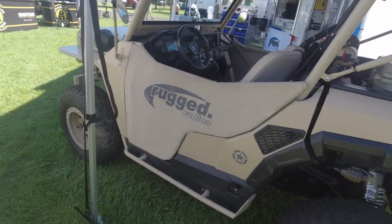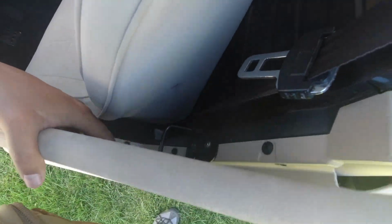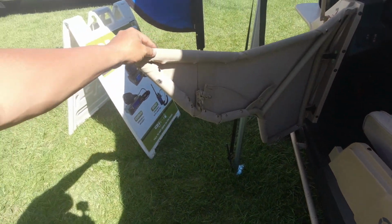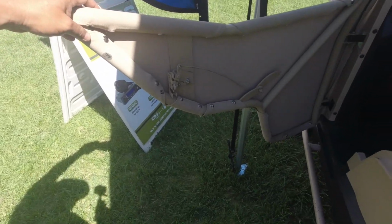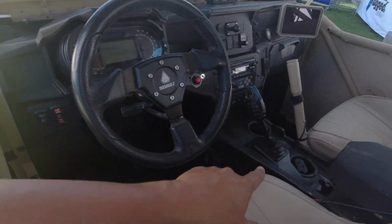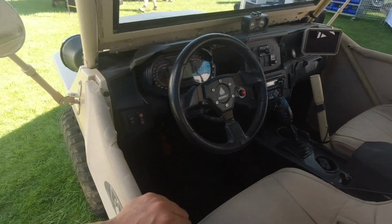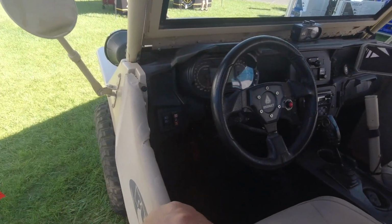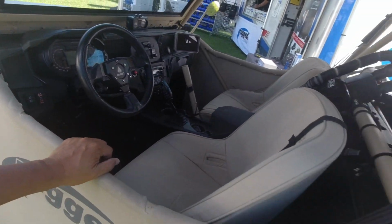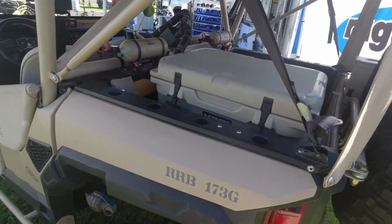It's got the canvas doors. How do you open this? Oh yeah, look at that. That's pretty nice. It's wrapped in canvas. It's got a grenade shifter. This is pretty badass. That's nice. There's your motor intake right there. Little truck bed in the back.